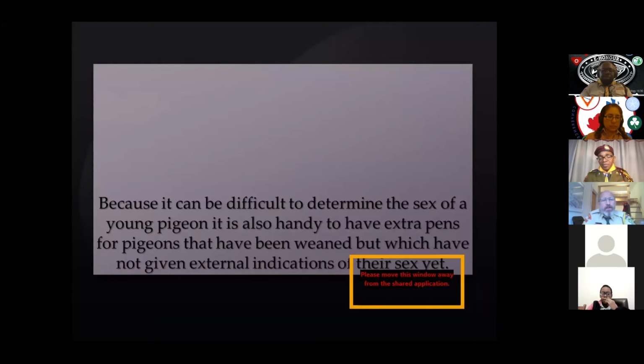Because it can be difficult to determine the sex of a young pigeon. When pigeons are young, you don't know if they're male or female until they get old enough to make a noise. Once they start cooing, we call it racket-a-cooing. Only male pigeons racket-a-coo. It's a funny sounding noise, like racket-a-coo, racket-a-coo. Only males do that. Until they start making those noises, you don't know if it's male or female. Males generally tend to get a bigger crop, but the birds could be 6-12 months old before they start showing signs of what sex they are. So extra pens are handy for once you've identified males and females.